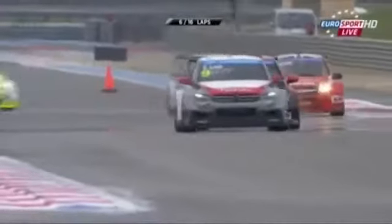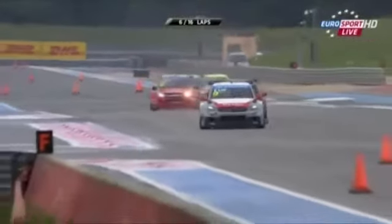So race pace and qualifying pace don't seem to be that different for Lada, and that's what's been the case over the last few years. Sebastian Loeb going through for 3rd place now on Norbert Michelet. Still 10 laps to go. We could still get a Citroën 1, 2, 3.